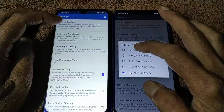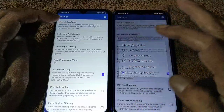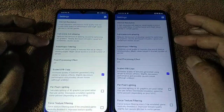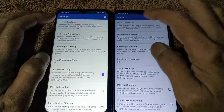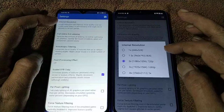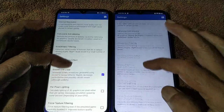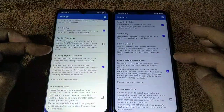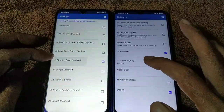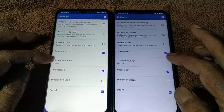So enhancement, okay, let's try at 2x, increase it a bit. 2x, 2 times the Wii, no, GameCube, what is it, 720p at 2x, 3x Full HD, okay. The rest are the same. You can see the setting here, and the Wii, you change the language here. Oh, sorry. To English.